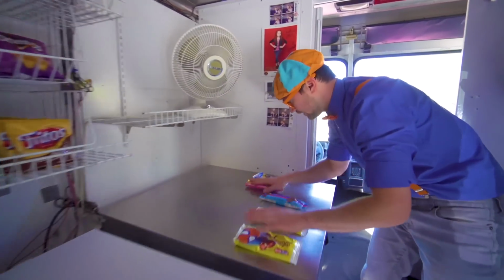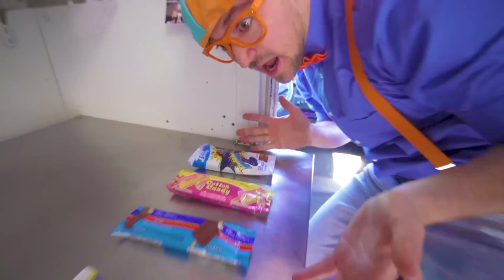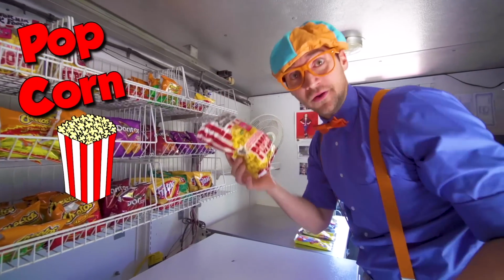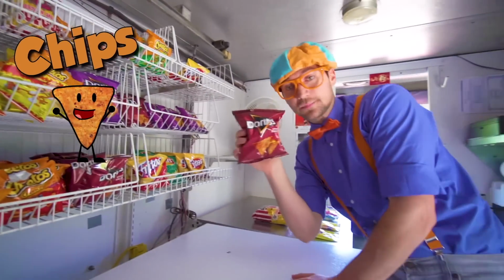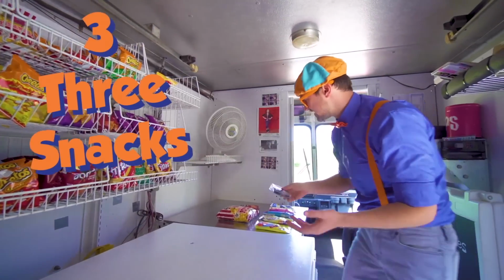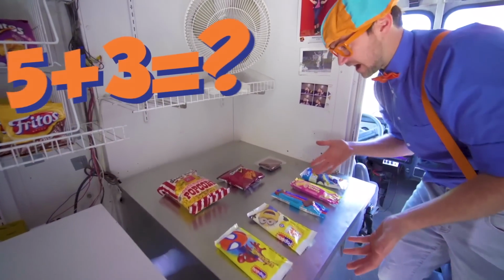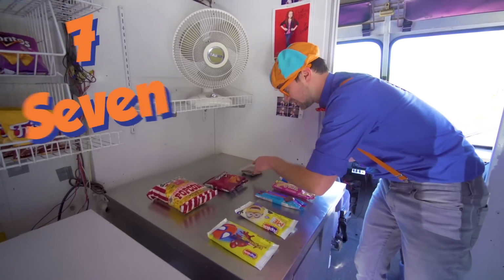So right here, we have five. One, two, three, four, five. Five ice cream bars. But now we need three snacks. Okay. How about some popcorn? One. How about some chips? Two snacks. Oh, what else? Oh, yum! All right, three snacks. So we have five ice cream bars and three snacks. Five plus three is one, two, three, four, five, six, seven, eight.